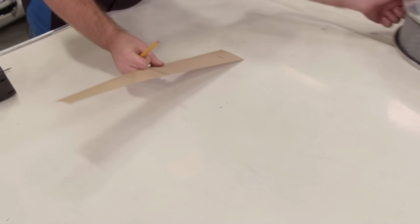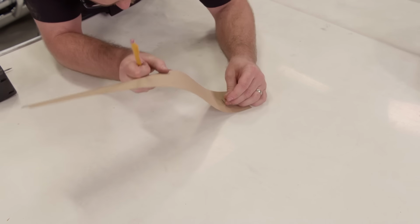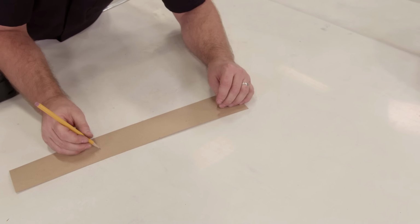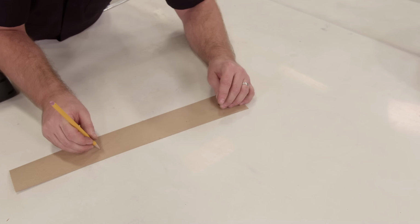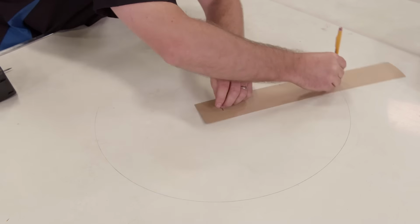All right, so I'm gonna use the drill bit that I used to drill this hole as the pivot point here in this cardboard. That's gonna go there. And just take the pencil through this hole that I made with the center punch. And that's gonna make our mark.